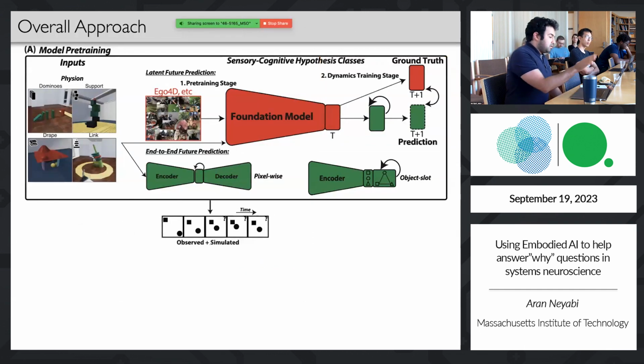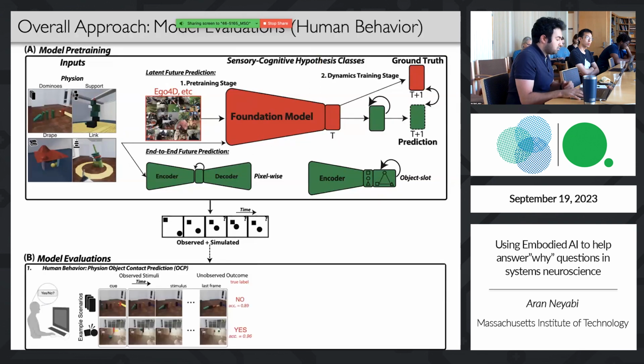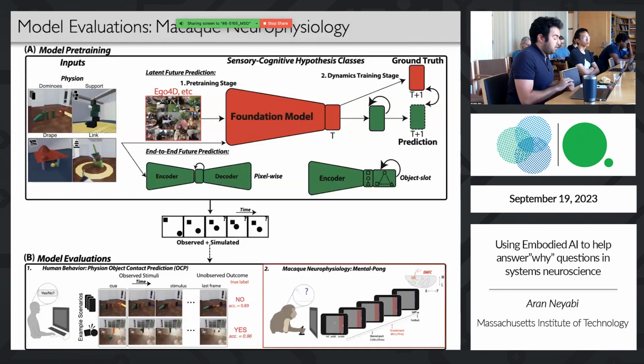We're also going to vary the architecture and training, which I'll show you. But these are the broad hypotheses, and despite being very different, they all output a similar kind of format, which is a set of observed and simulated states of the environment that we can then compare to both human behavioral data on held-out scenarios in Physion across hundreds of human participants, as well as macaque neurophysiological data in Pong. And so I'm going to first start by talking about the neural predictivity results.